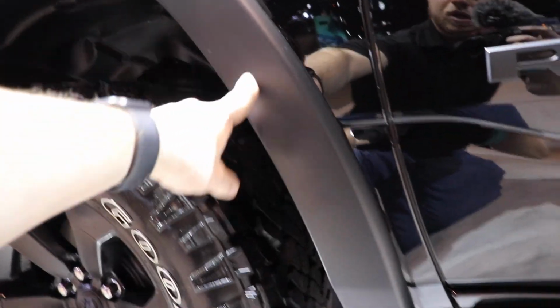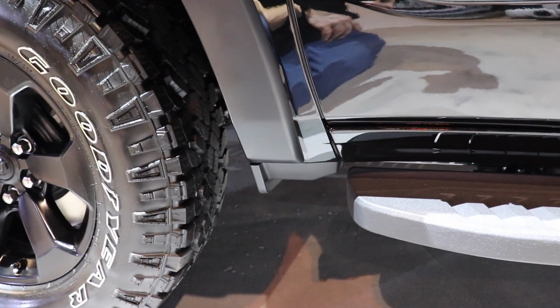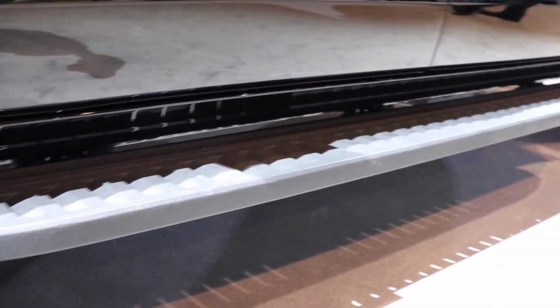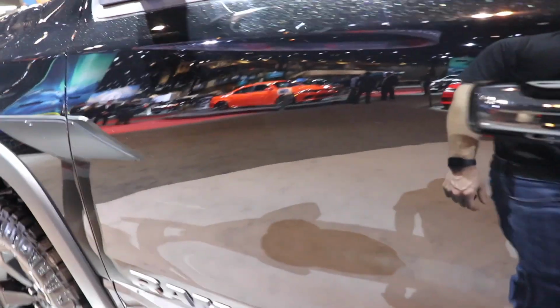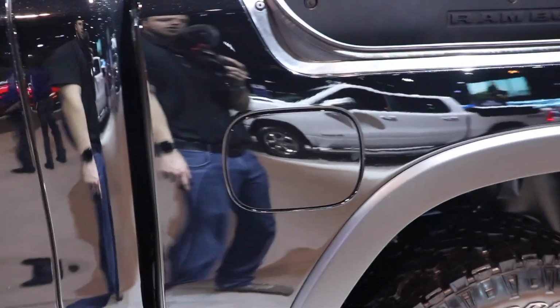You do have these nice blacked out fender flares as well. Nice plastic molding right here to protect against rock chips and corrosion. We do have powder coated running boards the length of the cab. All of your badges are blacked out on this vehicle. This vehicle also has the passive entry system, so as long as you have the key fob in your pocket, you can lock and unlock the vehicle.